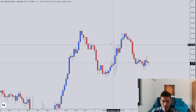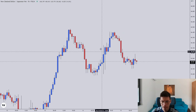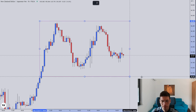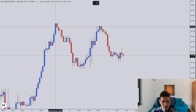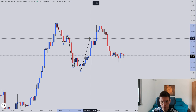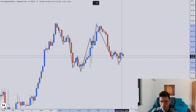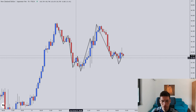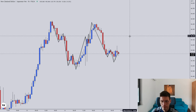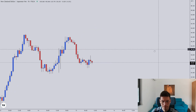Okay, and then we broke the low, retraced, broke the low, retraced, broke the high, retraced, broke the high, retraced. So basically we are ranging in this area. You can just draw the breaks. Basically what happened, broke the low, retraced again, then the high, then the low. So can you see this sort of formation? That is a clear range bound formation. So I'm expecting a larger range on the New Zealand Japanese yen.